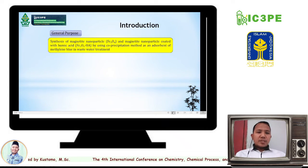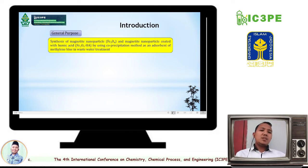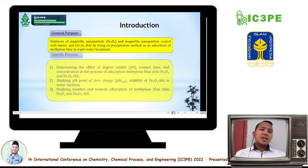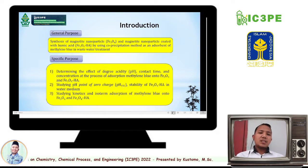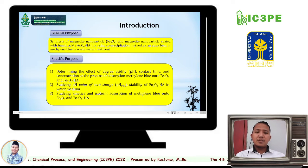The purpose of my research is to synthesize magnetite nanoparticle and magnetite nanoparticle coated with humic acid using the co-precipitation method as an adsorbent of methylene blue in wastewater treatment. The specific purpose is determining the effect of acidity, pH, contact time, and concentration on the adsorption of methylene blue onto magnetite and magnetite nanoparticle coated with humic acid.